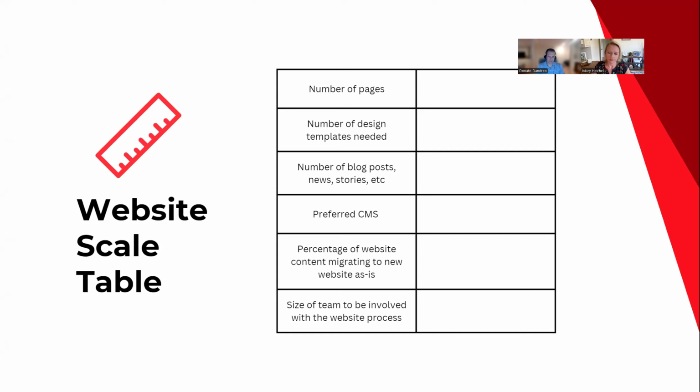So also the size of the team involved with the website process is important. If you plan to have a committee of 9 people involved in the whole process, usually you need to extend the timeline and also the amount of hours to go back and forth and have all that extra input. Ideally, we'd recommend a size of 1 to 3 direct contacts within an organization where they're responsible for reporting back to maybe a larger group if needed to get higher level decisions or approvals along the way.